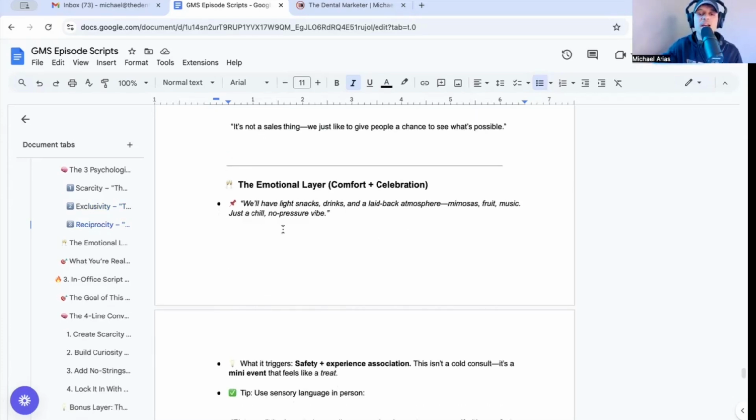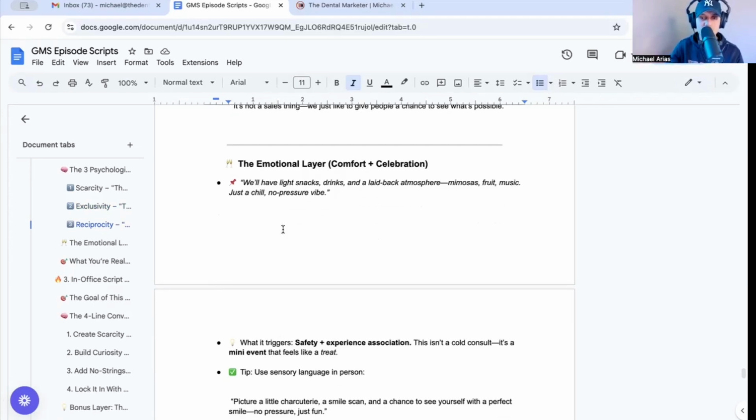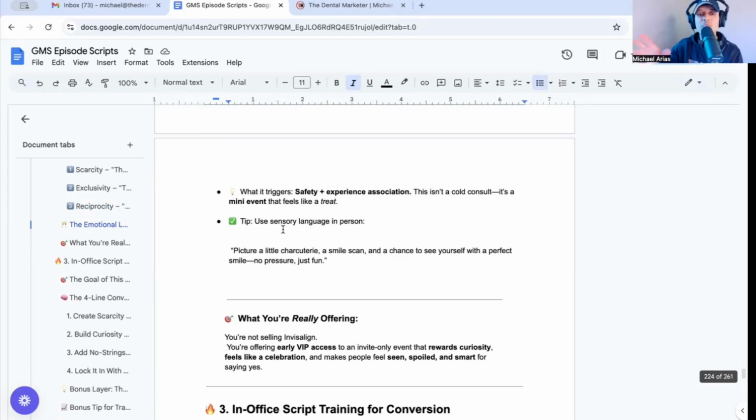Let's make it happen. Now, there's emotional layers to this. You want to add comfort plus celebration. You can let them know, yeah, we'll have light snacks, drinks, and it's just a laid back, casual atmosphere. There'll be mimosas, fruit, music. It's just chill. No pressure. When you say it like that with that tone, it triggers safety plus experience association. This is not a cold consult. It's a mini event that feels like a treat for them.